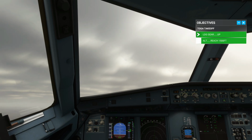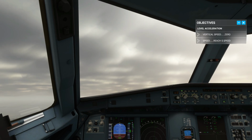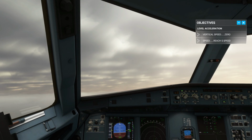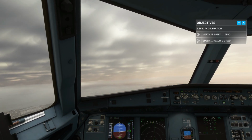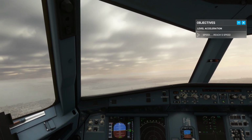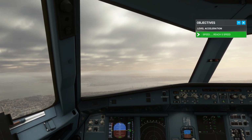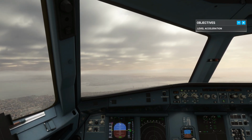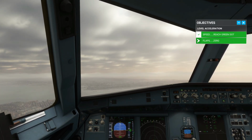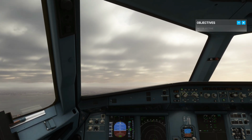Okay, now lower the nose and fly level, vertical speed 0. Still right rudder. Still flying level, retract the flaps to 0. Aim for VS0. Now maintain green dot and climb to 4,000 feet, setting MCT power.